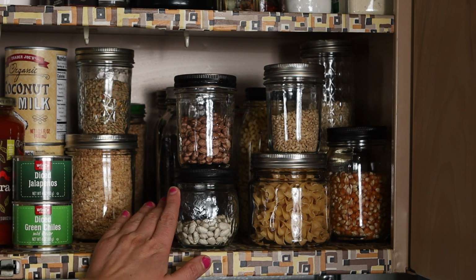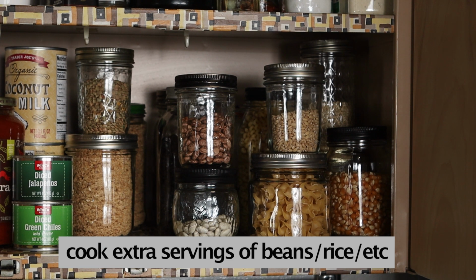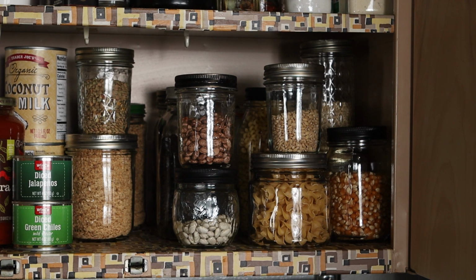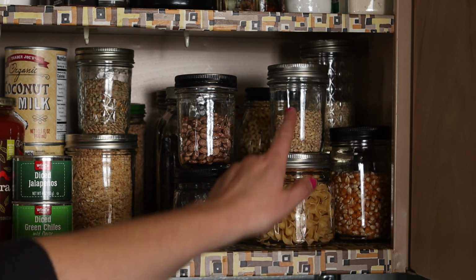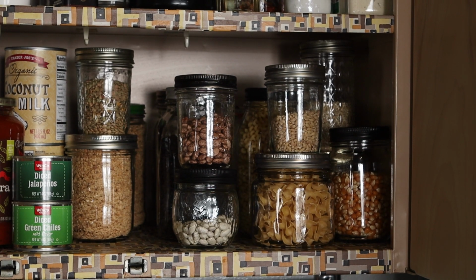And when I am cooking beans, I'll often cook more than what I want or need. And then I'm able to keep some in the fridge and some in the freezer and have them for later. That makes for an even faster protein source. I also have a bunch of pastas and barley here. There's so many different grains and ways to enjoy them. It's a good vehicle for lots of good food.